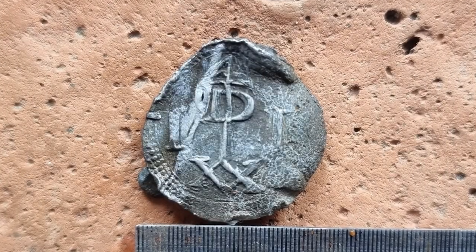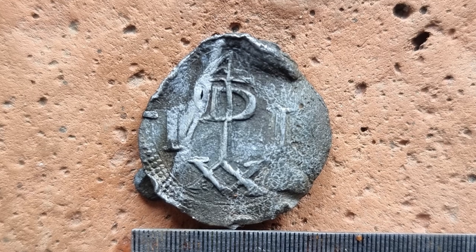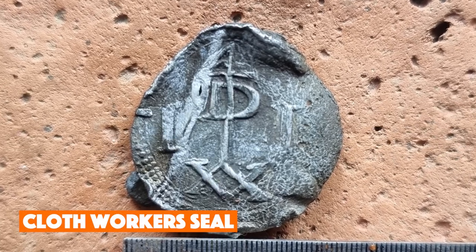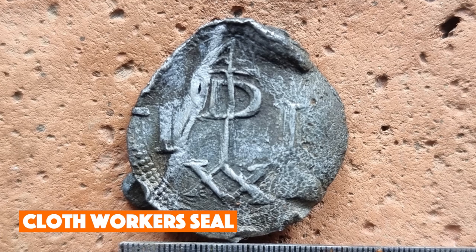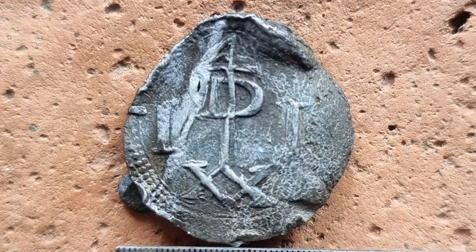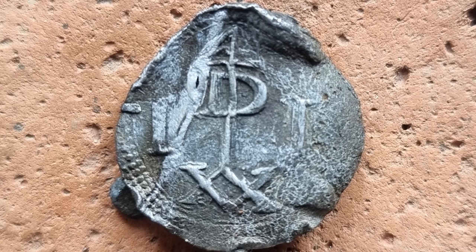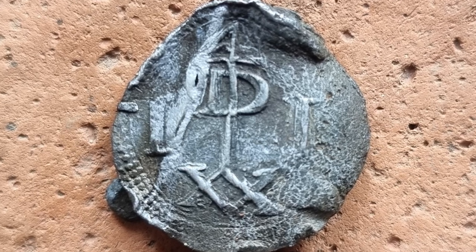Well, this cloth seal unfolded and cleaned up really well, and I called upon Stuart again from bagseals.org, and he told me that it's a cloth worker's personal seal, otherwise known as a privy mark, and shows its validity. The initials IDI could be the name of the person who made that particular piece of cloth.